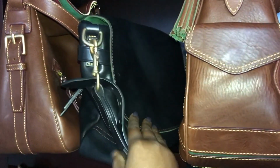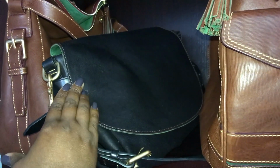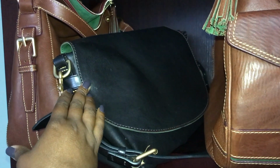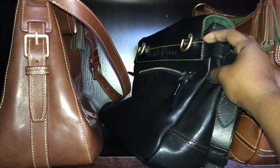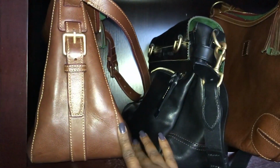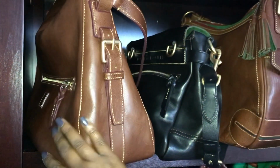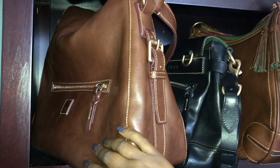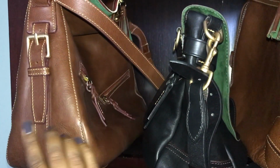And this is another bag that I am excited to have in my collection. This is the medium male bag, Florentine leather in the color black. I really, really enjoyed carrying this one. And this style is another one of my favorites, or bag that has become my favorite. This is the zip pocket sack, and this is in the color chestnut.